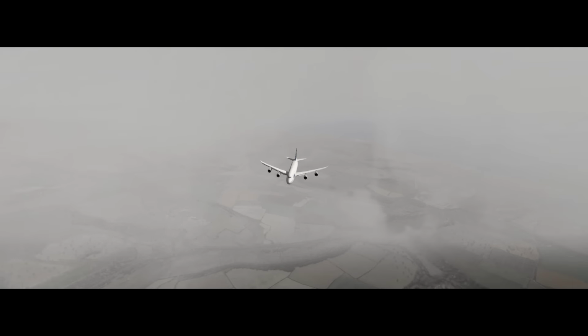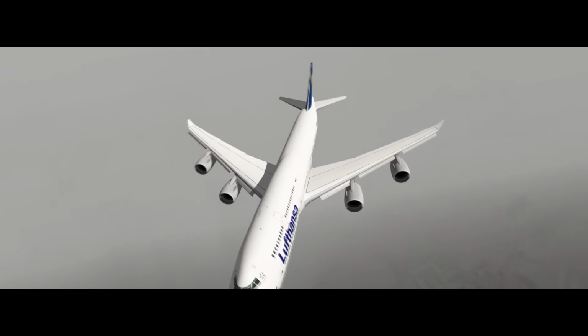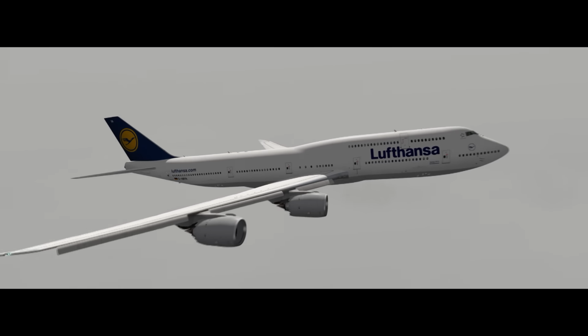Behavior of the slip skid indicator on the PFD has been improved. And added some matte shine to display screens. Various internal changes to improve FPS, so most users should experience better performance.